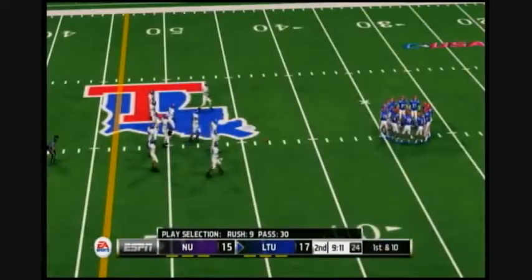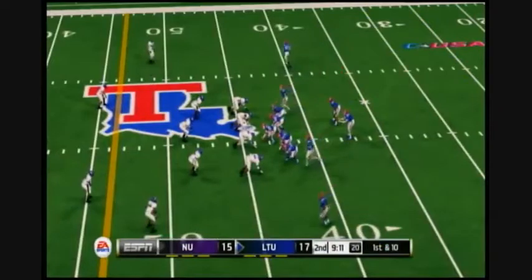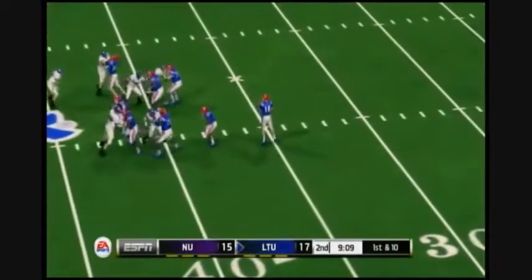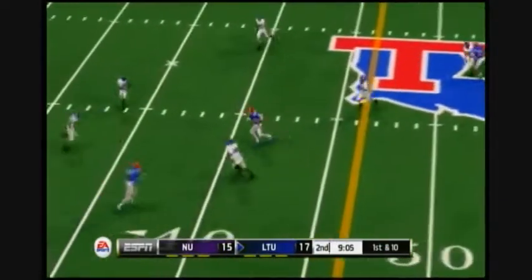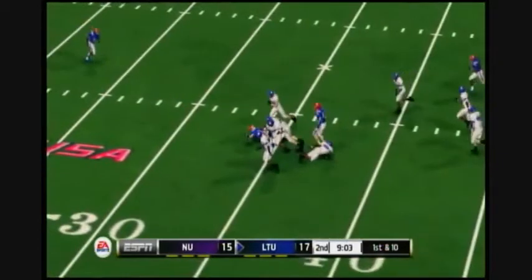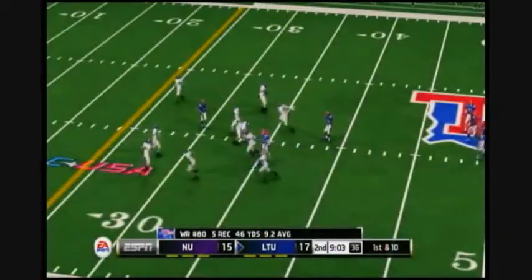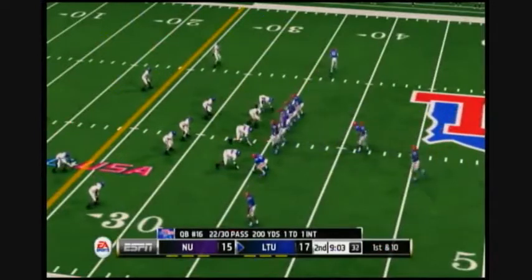In a game that's this close, you can't afford to waste possessions. Louisiana Tech holds just a 2-point lead. Caught out in the open. He's taken down at the 35-yard line. Number 98 brings him down at the 35-yard line. 1st down.